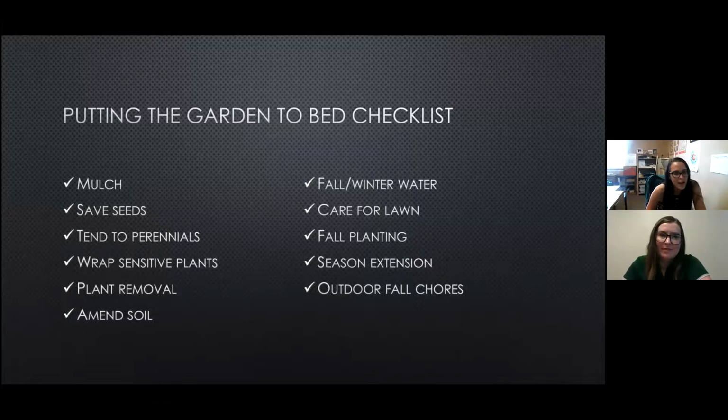Is it okay to add compost to raised beds in the fall that isn't completely broken down yet? In the fall, I would say yes. Yes, it is okay. You probably want the breaking down process to be started at least. But you can add compost and manure that still needs to go in the fall. I wouldn't add it in the spring.